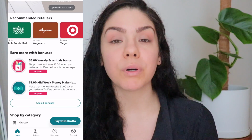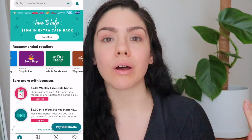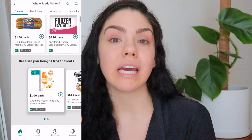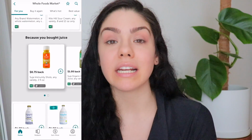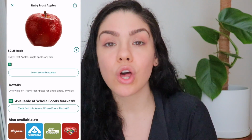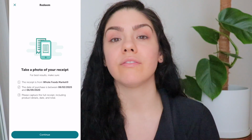I want to give you a little example of how it works. Say you purchase some tomatoes and they're $1.99 at Stop and Shop. You bring them home, you have your receipt, and you go on the Ibotta app and you see that you get 99 cents back if you purchase any kind of tomatoes. So you technically paid $1 for the tomatoes instead of the $2.